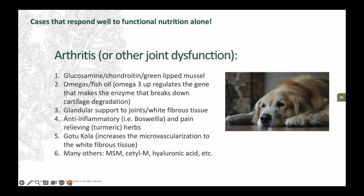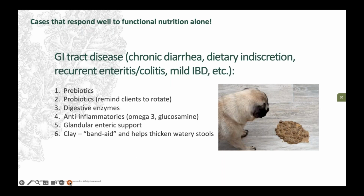There's many others, right? MSM, acetyl-M, hyaluronic acid. If you're not familiar with hyaluronic acid, I use a lot of that as well. That is the product in the joint fluid that makes the joint fluid more viscous. The more viscous and rich the joint fluid, the more cushion in the joint, versus when there's inflammation, joint fluid becomes watery. Watery joint fluid is not going to have as much support.